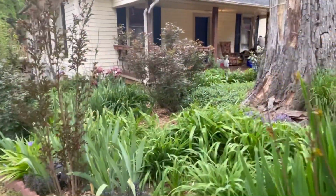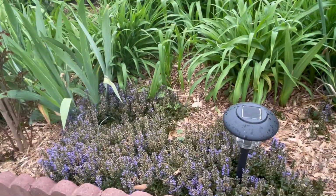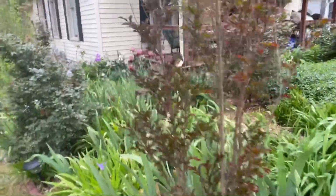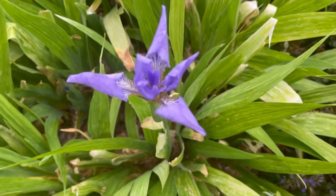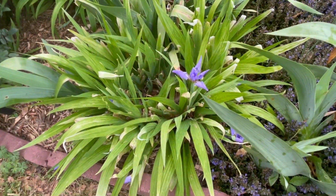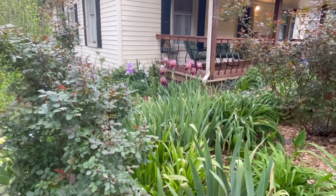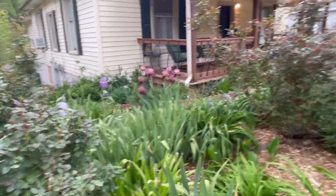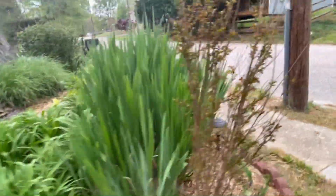So, yan, almost done blooming na. Ito, ang cute niya. Namulaklak na siya. Bumubuka na. Marami din, no? Pero, ewan ko if you can see it. But, yan. That's the view from here. Maganda to pag mag-bloom na lahat. Mas maganda in the summertime sa garden ko.